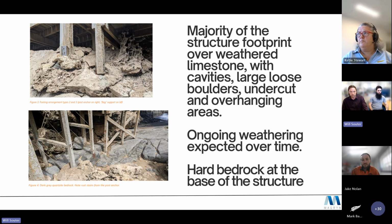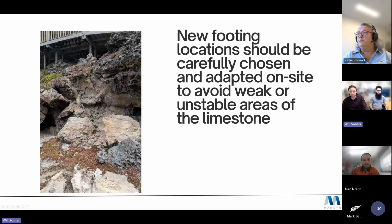At the low levels, the geology was a harder bedrock, as you can see in the photo here. As a result of that, the footing locations had to be carefully chosen and adapted on site to avoid the weak or unstable areas. As you can see on this slide in the photo, an example of where some localised collapse had occurred. As a result, careful design consideration and construction strategies had to be in place to mitigate the risks associated with ongoing weathering and to ensure stability of the structure over its lifespan.